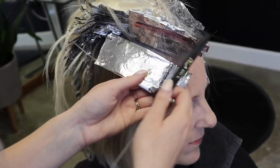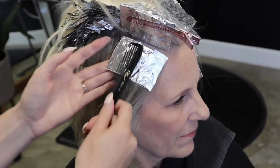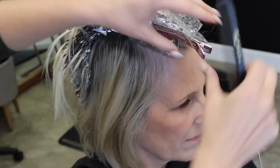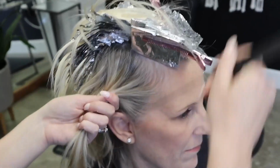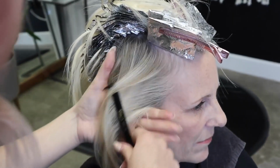It's really important. I didn't used to when I was first starting out because I was never taught to. And when I started to realize my clients had this chunk of dark right there, I realized, oh, I need to just add some foils there. So that's what I started doing, and it made the biggest difference.